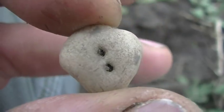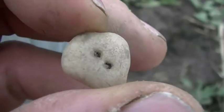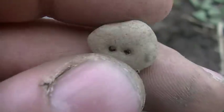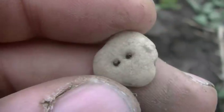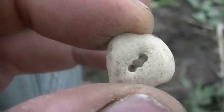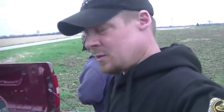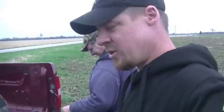Alright, well hopefully one of you guys that hunts Native American relics can let me know what this is, if you ever found anything like it. Definitely cool, I'm keeping it. Okay, we're wrapping it up. The sky's starting to get a little dark. It's going to start opening up soon, but again, not a total productive day, but we did find some stuff, and I'll turn you around and show you.